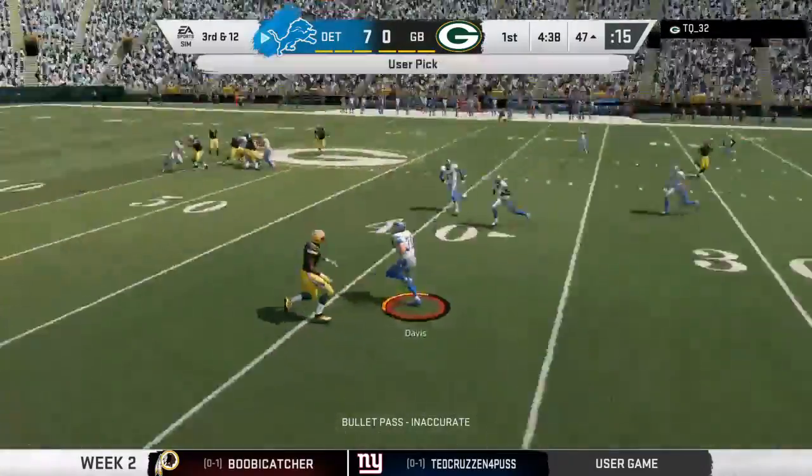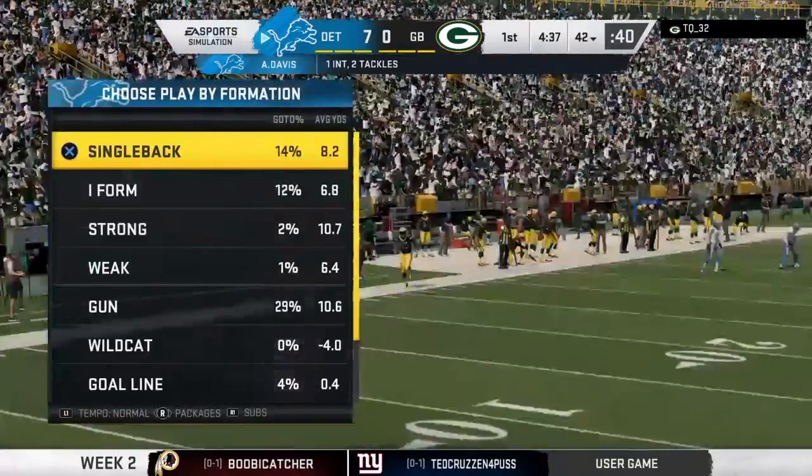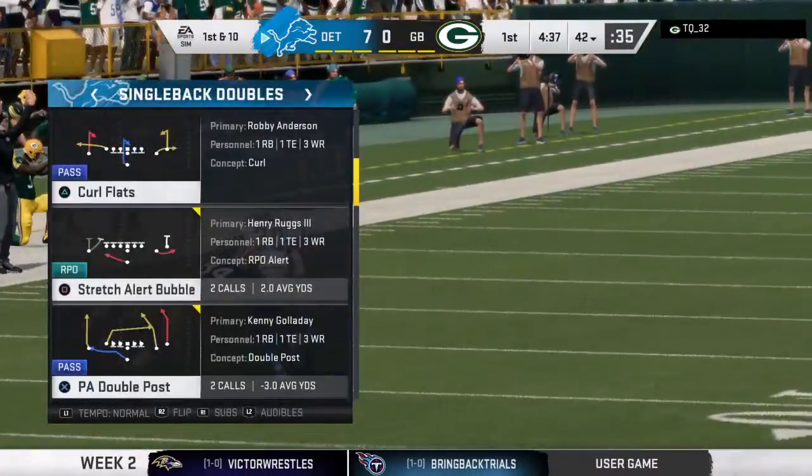Yeah, it takes a lot of... The ball popped in the air and intercepted. Picked off at the 38, and they will take over possession of the football at their 42-yard line.